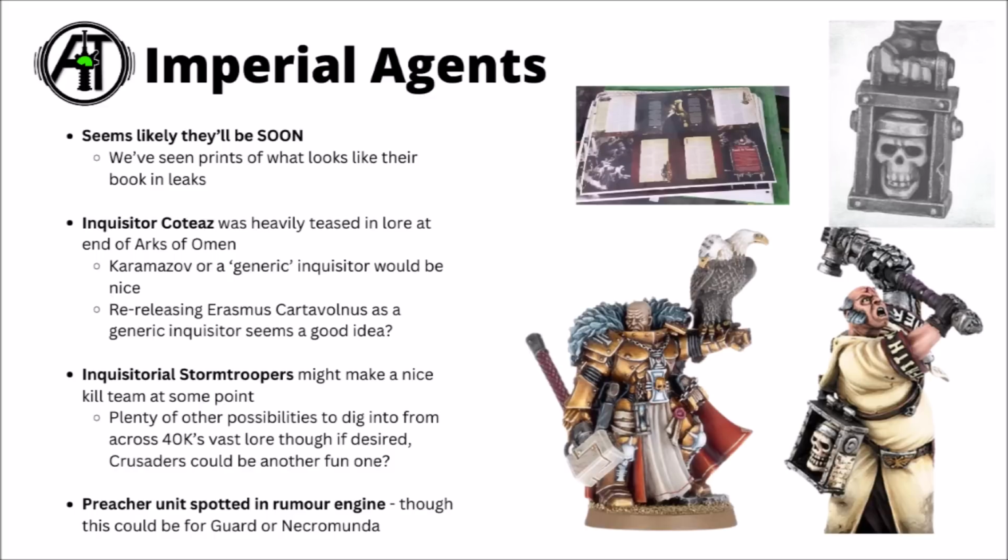For miniatures for them, they do feel like there's a few obvious choices. Inquisitor Kotias had a teaser segment at the end of Arcs of Omen, which was a book series that was very heavily tied to miniature releases, and I feel like he's kind of odds on to get a plastic release at some point in 10th edition. Otherwise there's Inquisitor Karamazov as well, and maybe you could redo a generic Inquisitor, or even just re-release that Erasmus Cartavolnus miniature that they had. Feels like he'd do quite well as just a more standard Inquisitor.